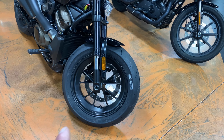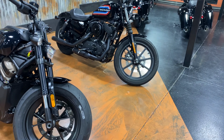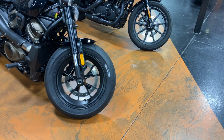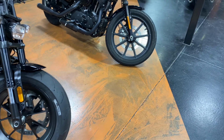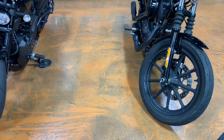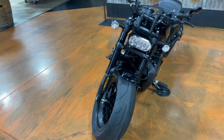I love that only because I like the visual look of these wheels. It leaves the wheel more open and exposed, which I like. I'm a fan of dual disc. I've ridden both of these bikes. Plenty of stopping power, nothing to worry about, but worth pointing out.